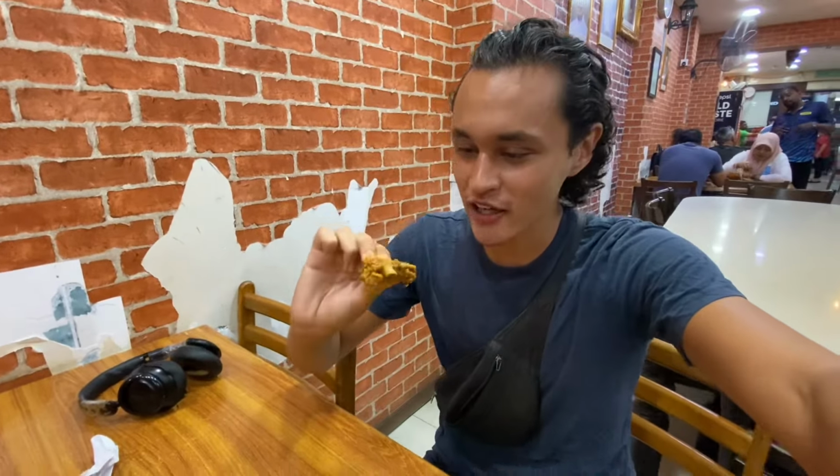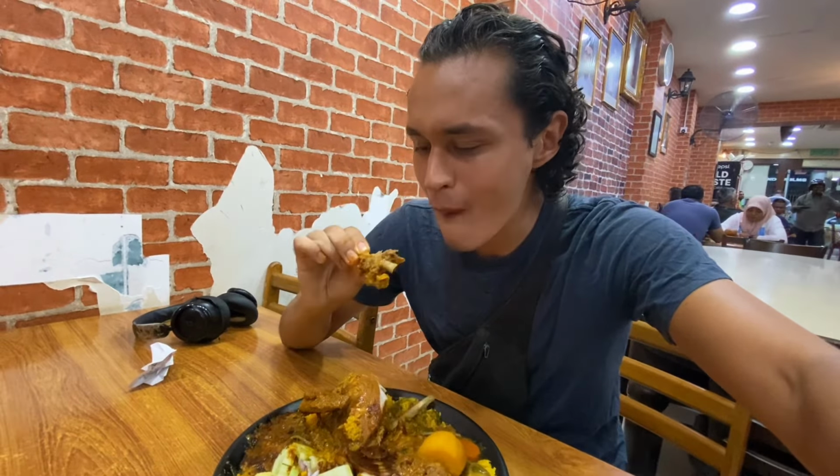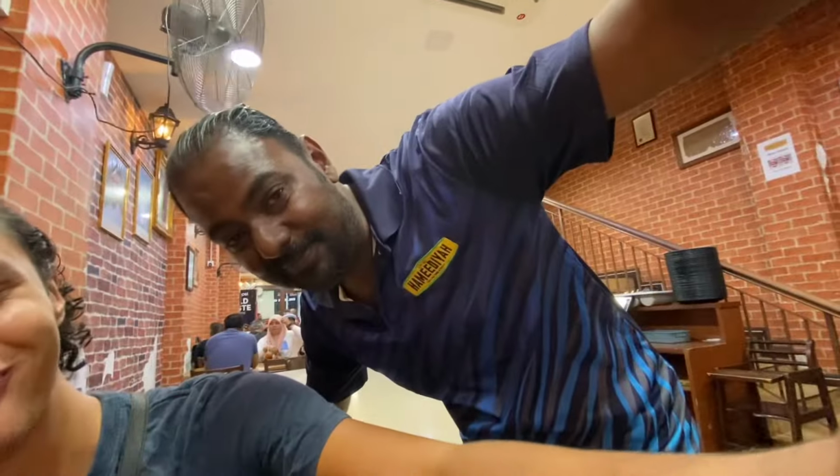But we're going to try out whatever this is, some sort of lamb or goat. Let's try this one. Wow. Got a mean stew. The food is so good.